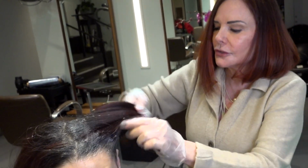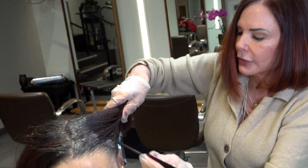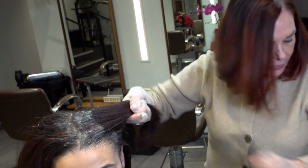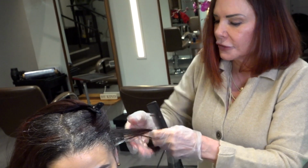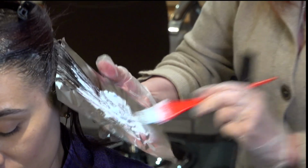So now that I have this retouch on, let's play with the dimension that we're going to place in this hair. So instead of it just being one monochromatic red, we're gonna make it red on red. And if I bleach this hair and then glaze it with a liquid demi's bright red, she'll be Richter scale red on red, which I love to do. And I'm making sure I don't want to bleach into that root.